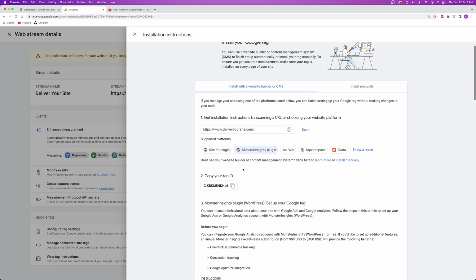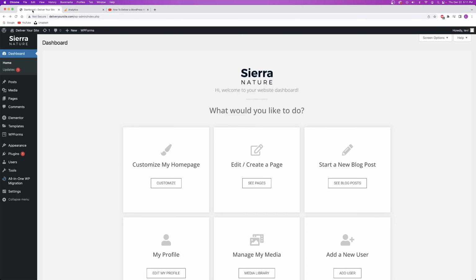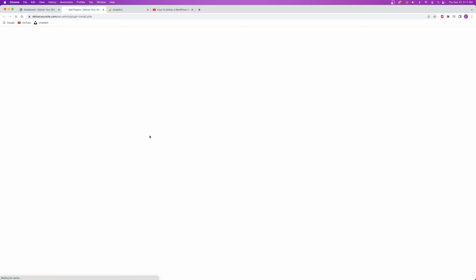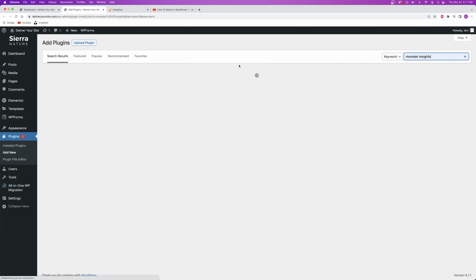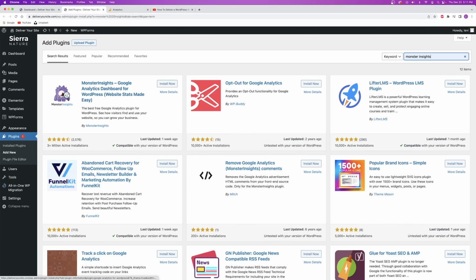Now we can go back over to our WordPress dashboard, go over to the plugins tab and click on add new, which again I'm going to open in a new tab. From here, we can go to the search bar and look for a plugin called Monster Insights. It's going to be this option right here with the little purple monster. It's the Google Analytics dashboard for WordPress. We're going to click on install and then activate, just like this.